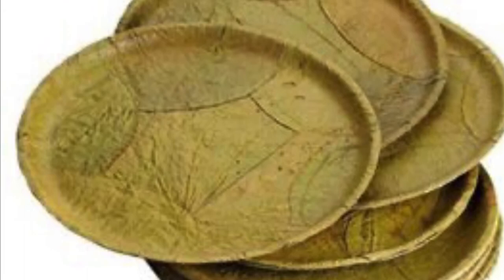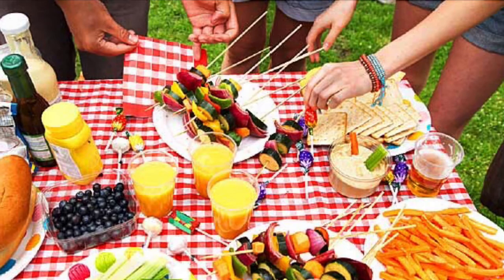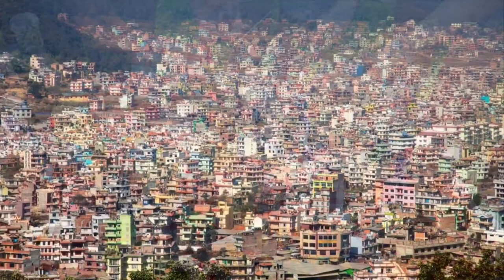Picnics are often associated with festivals and are a long-standing tradition in Nepal. Picnics have been part of the social harmony for centuries. People enjoy eating, participate in dancing, singing, and other fun events at picnics.